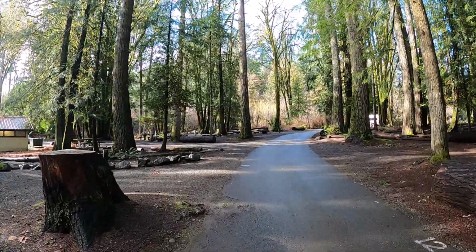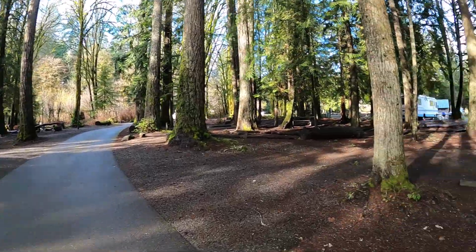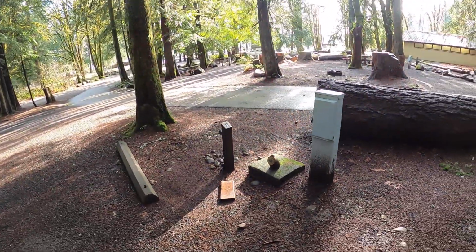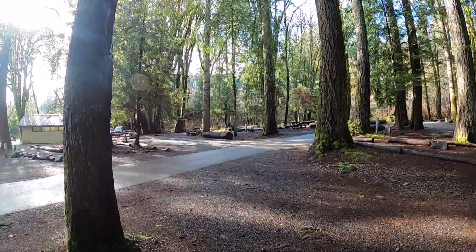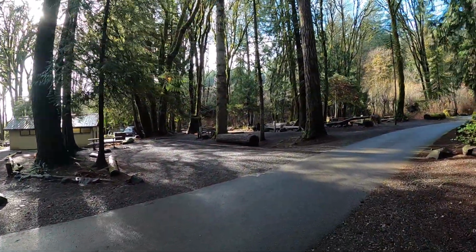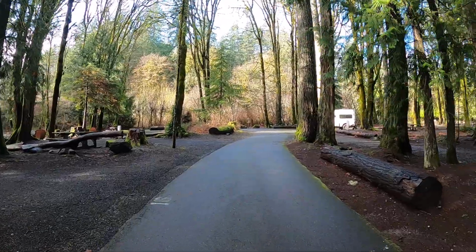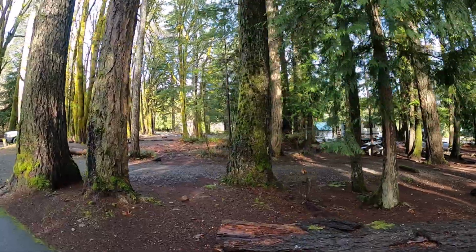Doesn't look like there's any sewer on this side. Let me look. Oh, there is. Right there. So I actually like this spot. Oh no, that's a nice flat spot. Site 14. Little tilt, but not bad. So there's a whole other loop over there that's closed right now.